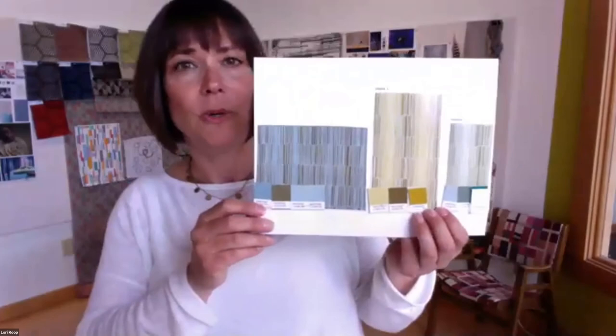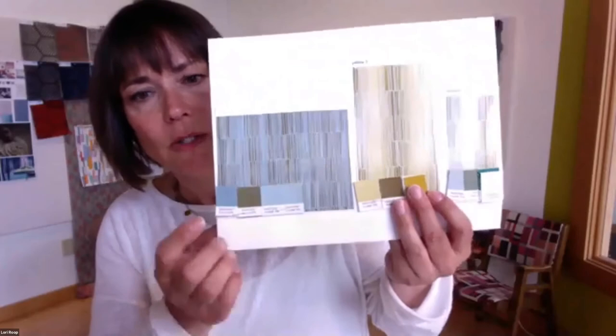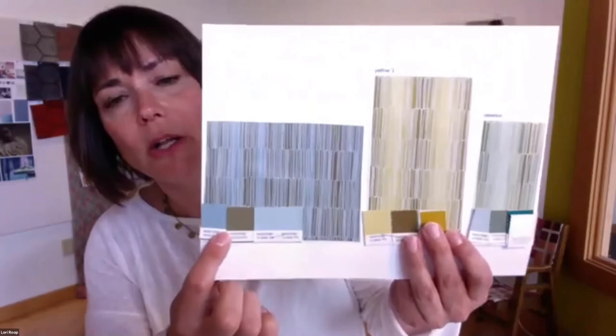And you don't want to ask for too many, because you actually have to pick out Pantone chips for every color. And you don't want to be picking out 100 Pantone chips. So here are some of the ones that we specified with the mill. So you can see this blue and this kind of taupe color, those are the background washi colors. And then this is the overprint color here.